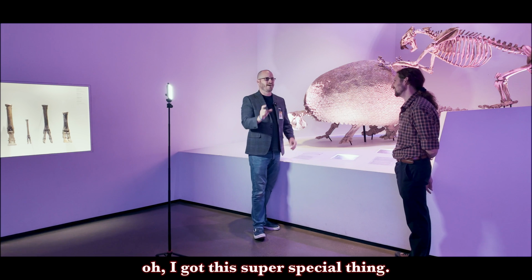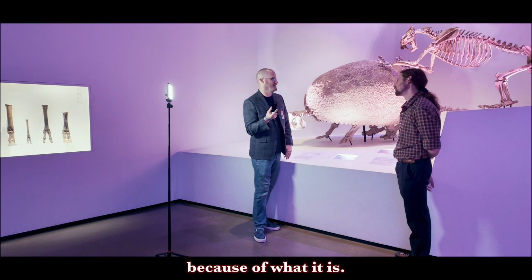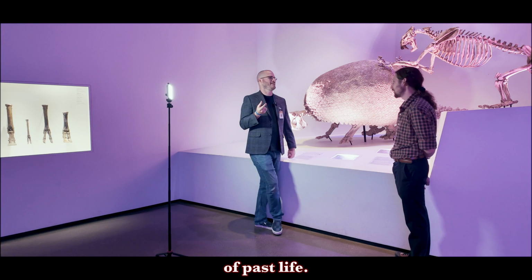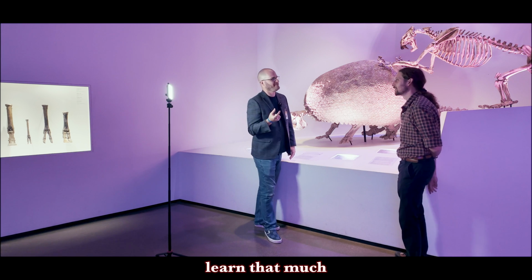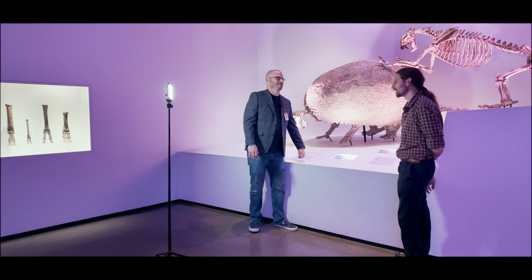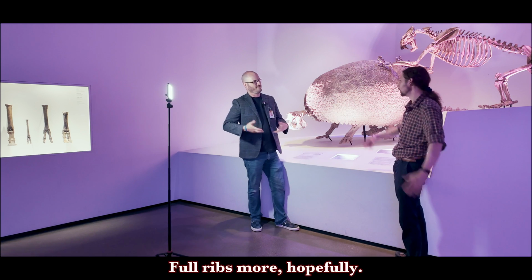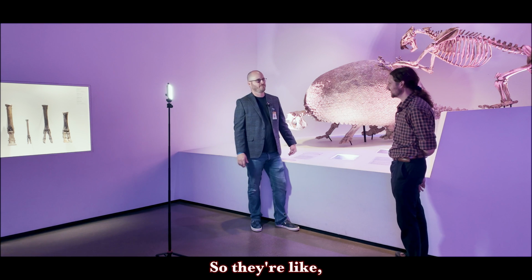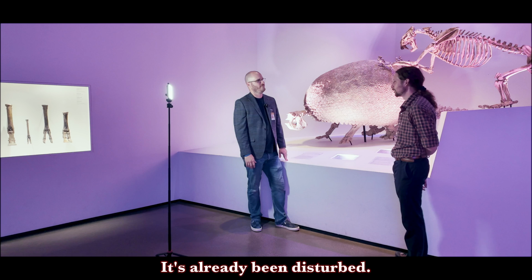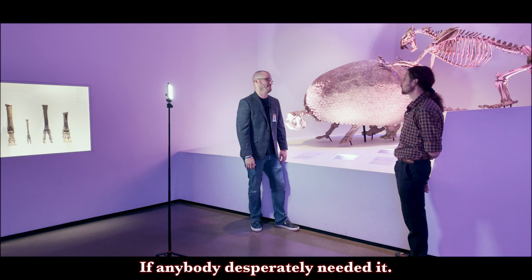And I was like, oh, I got this super special thing. They're like, yeah, it's cool because of what it is. But fossil bone is always going to be exciting because it's evidence of past life. But you can't necessarily learn that much from just a small rib fragment from those really big animals, unfortunately. It's still very, very cool. We have plenty of access to barosaur, hopefully full ribs. I asked, can I keep it? And they said, yeah, you can keep it, especially if it's coming off the spoil pile. It's already been disturbed, that's not a problem. And they know where it is, if anybody desperately needed it.